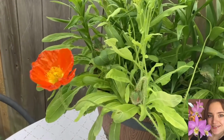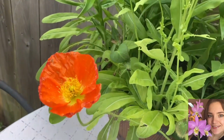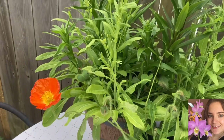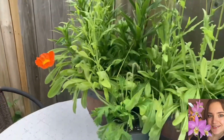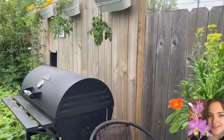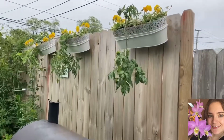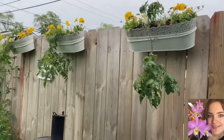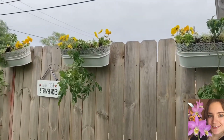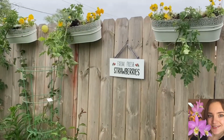Some of my poppy flowers are starting to open as well. So the one in the container I moved over here on the table so I can enjoy the view from my kitchen window. My pansies plus tomatoes combination is still doing okay. I can't say I'm completely satisfied with the way it turned out, but we'll see how it goes.